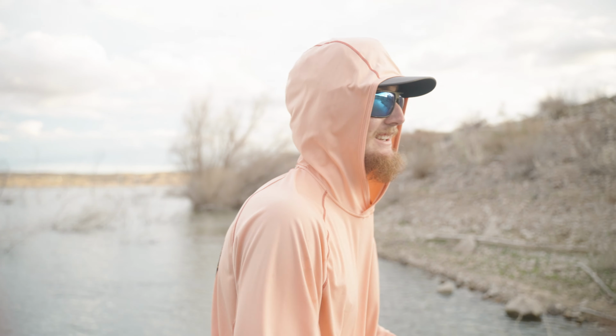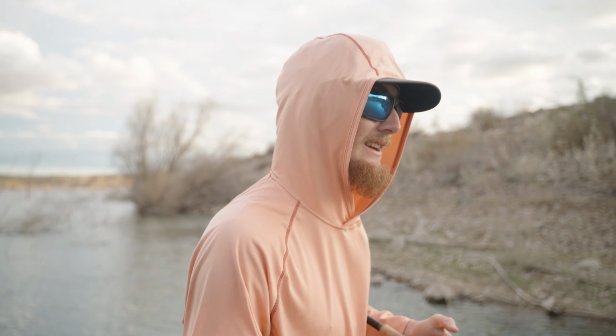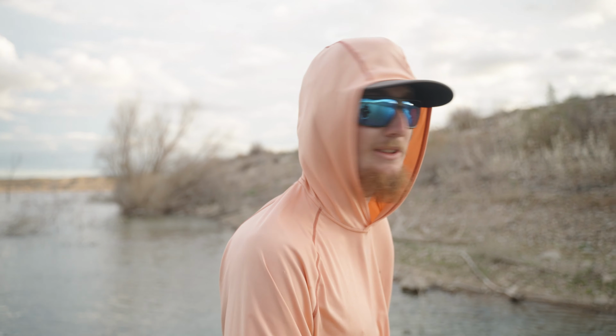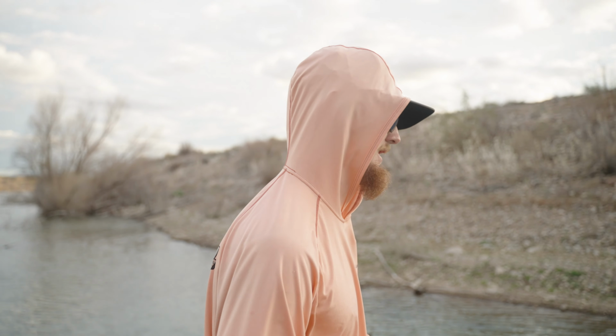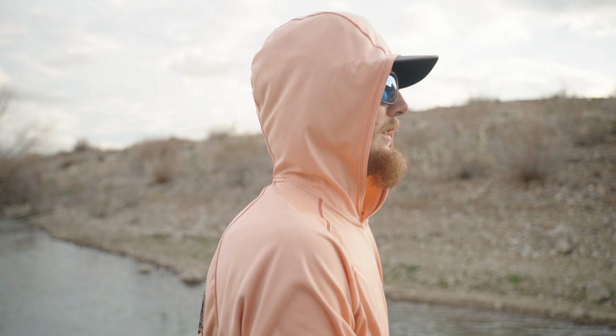This thing is just an all-around killer. And you're throwing a staple color. Staple color, albino pearl shad. Just an easy color that could work anywhere, anytime. Clear water, dirty water. This water's kind of stained. It's just all year long, this color. And these fish are staging up, feeding hard for the spawn.